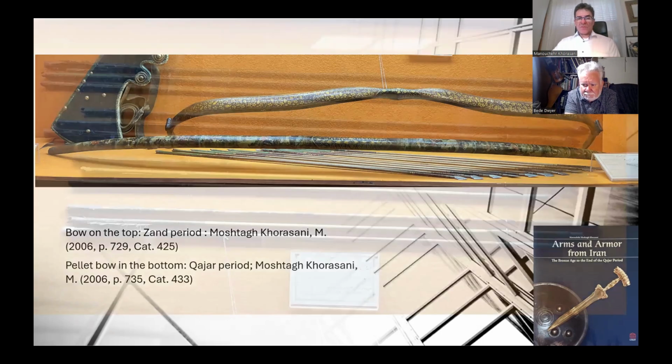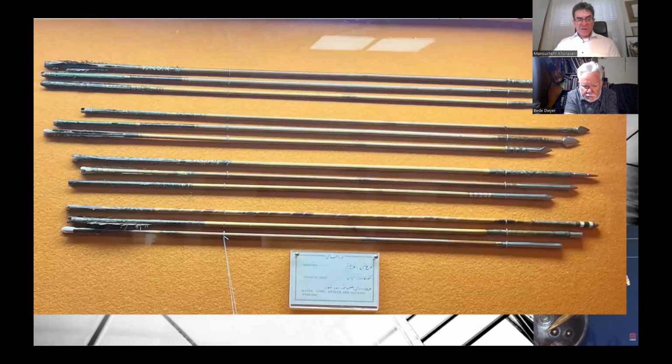Yeah. So, okay, now we go here, and they say that these ones, there are different arrows, and the museum says they range from Safavid to early Qajar periods. I mean, the Afsharid and Zand periods were very short periods anyhow. In contrast to the Sasanian, Achaemenid, Parthian, Safavid or Qajar periods, the Afshar and Zand periods are really short periods. One has to say that. But yeah, so look at these arrows, please.